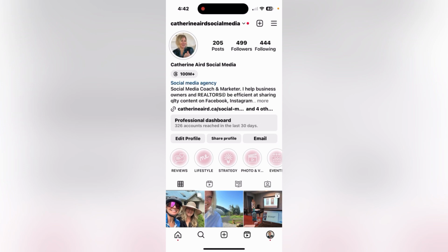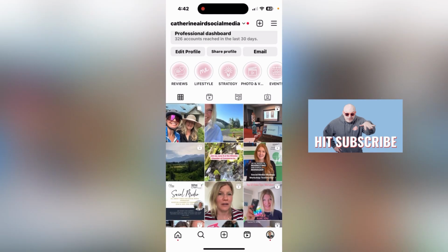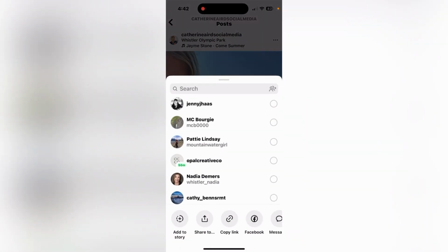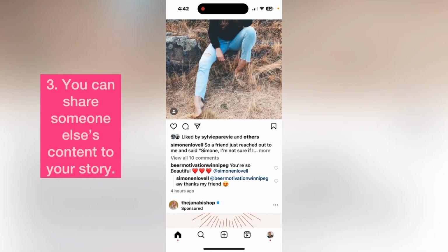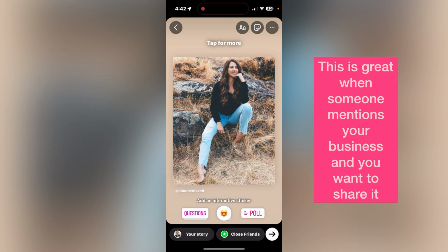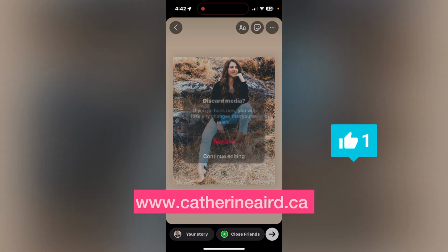So there's three ways you can create your own story: by clicking the plus and then story. You can go on any of your posts and click the little paper airplane and then share it to your story and then to your highlights. Or you can also take anyone's post. If I like, say, this, I could share this to my story, and then I would click the little heart to put it in any highlight that I want. So hope this helps.